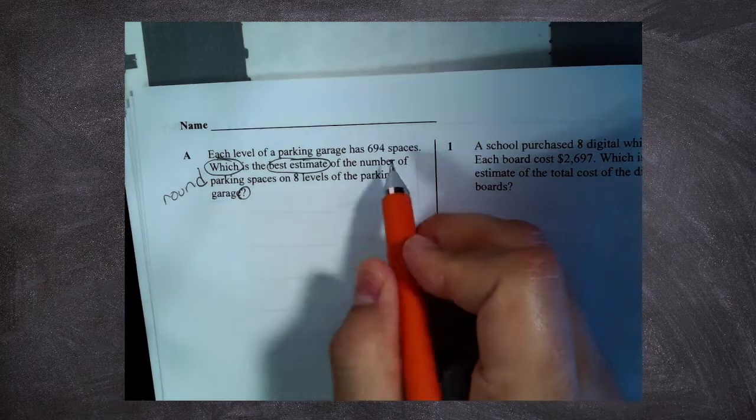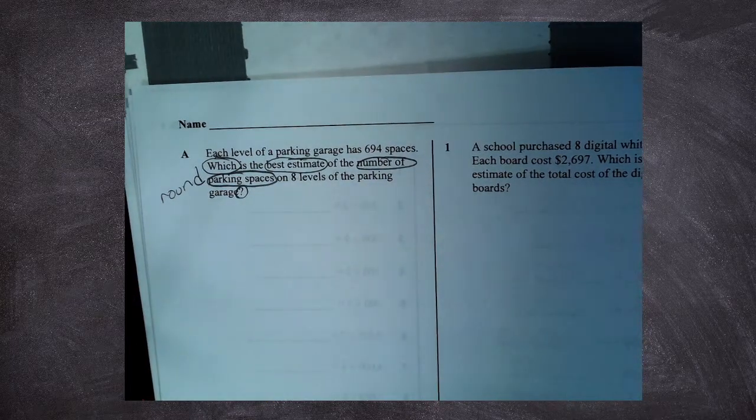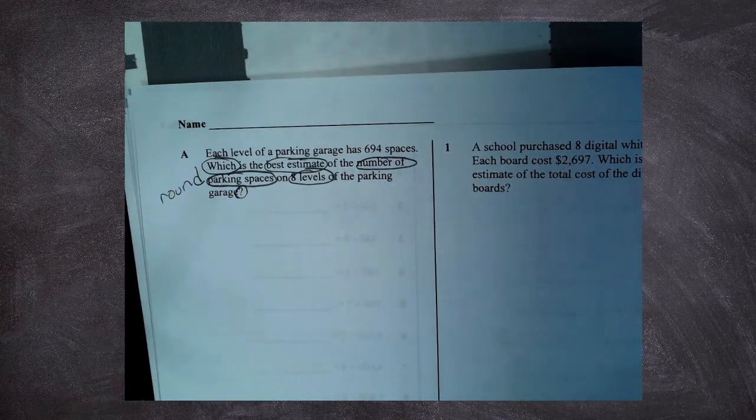Best estimate of the number of parking spaces on 8 levels. So I've already got one number. Got the number 8. Something I'll tell you is whenever you have a problem and they ask you to estimate, make an estimate or to round, never round 1-digit numbers. If it's a number that is 9 or less than 9, don't round it. Leave it alone.